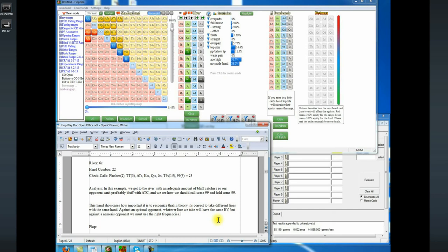But against an optimal opponent, a lot of times we can take the same line or two different lines with the same hand and they'll have the same EV. Since an optimal opponent will never change his strategy based on what we're doing, an optimal opponent will always just play optimal, it doesn't matter what line we take against him. But against a nemesis opponent, someone that's capable of exploiting us perfectly, it's important we have the right frequencies.